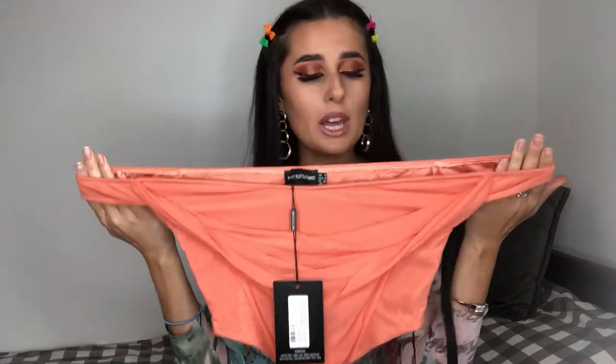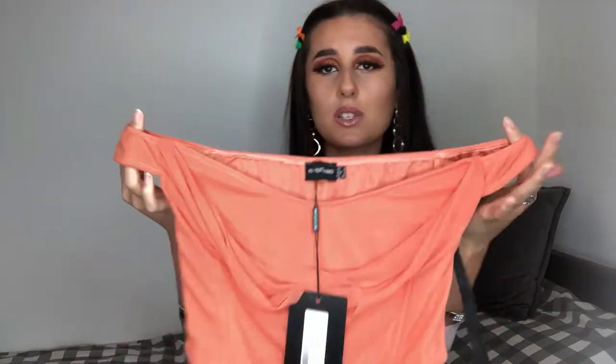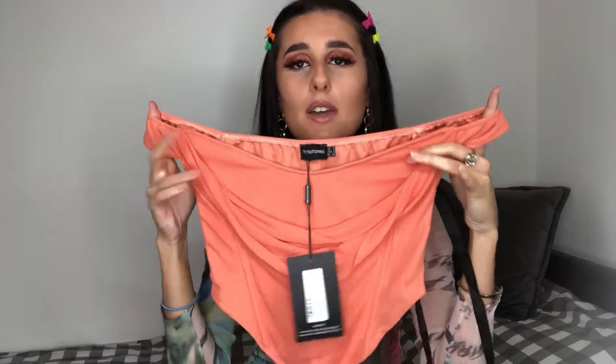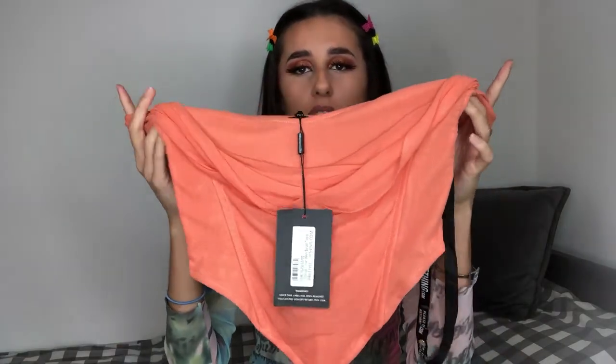Okay, so I'm gonna get on with the first item. We're gonna start off with this gorgeous orange, it's more like a peachy orange top. It is called the Orange Corset Mesh Bardot Top, and it's got this gorgeous off-the-shoulder detail and also the mesh draping down the front. And I love just how it goes down into a little point at the bottom. I feel like it's gonna look so flattering and really make your waist look a bit smaller.